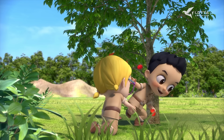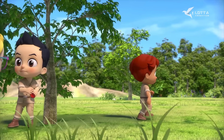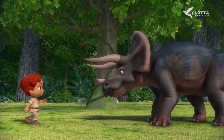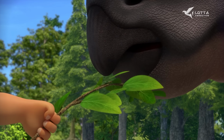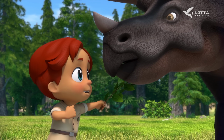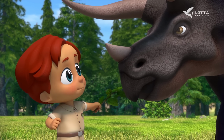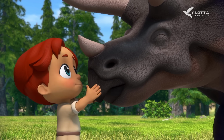Try these! I saw them first! I grabbed it first! Give it to me! Triceratops, come and try this! There you go. Yummy leaves. Okay. Tree would be perfect. Your name is Tree now. Tree is good, right? Do you like this name?